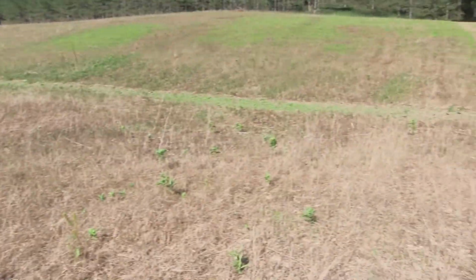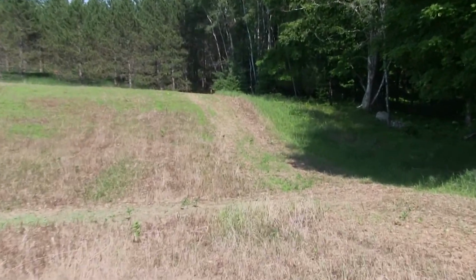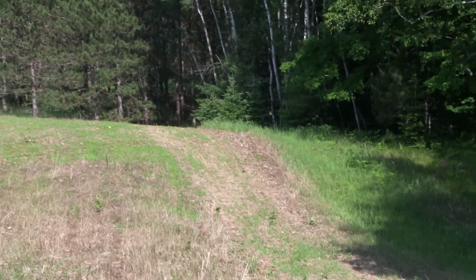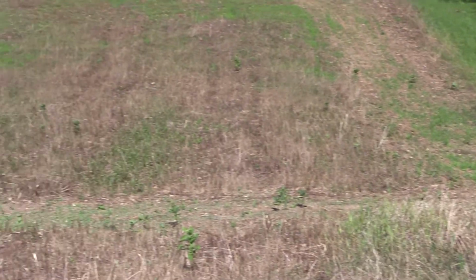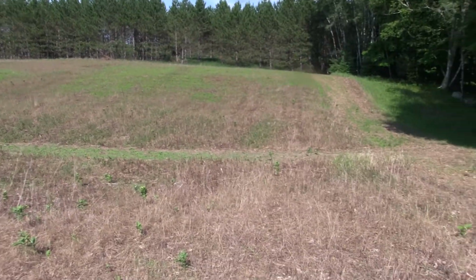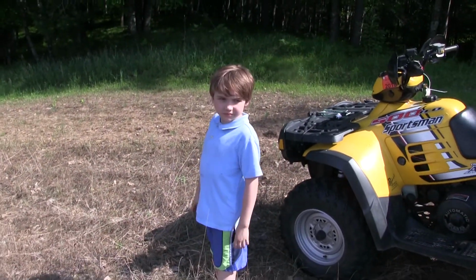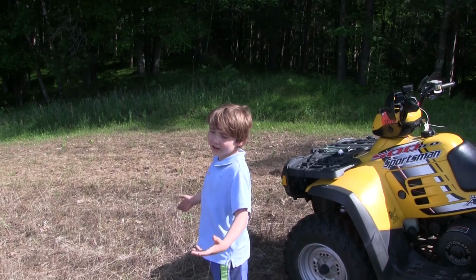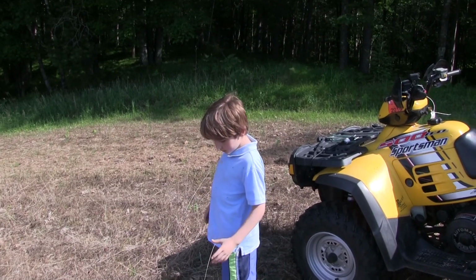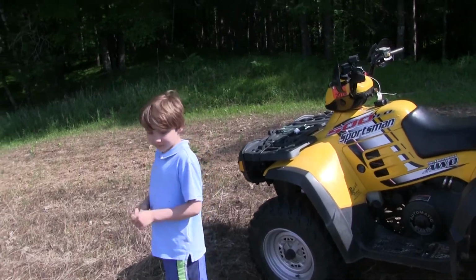This is a little bit, you can see right there is my trail on the south side, and it comes out, and there is some growth, only a couple inches, but we're gonna go check the other clover plot on the other side. Think we should head over there, dude? Yeah. You like riding the four-wheeler? Yeah. Is that your favorite part? Alright, let's go.